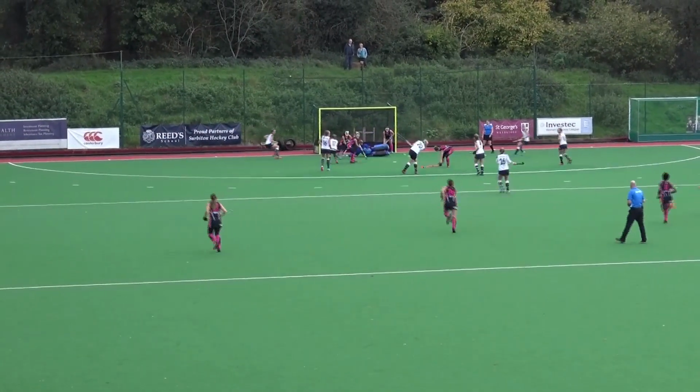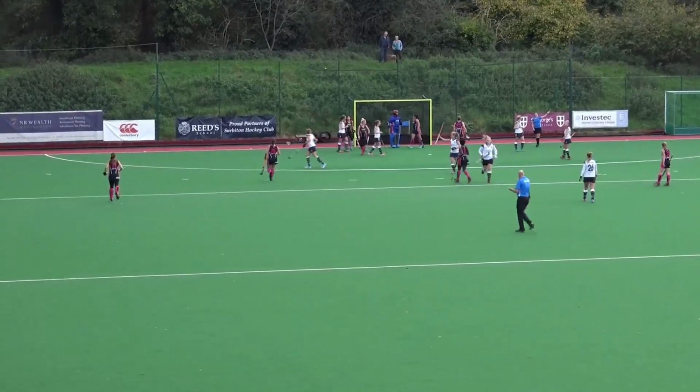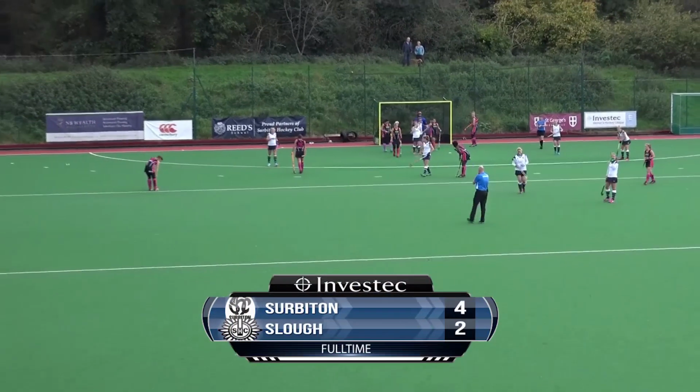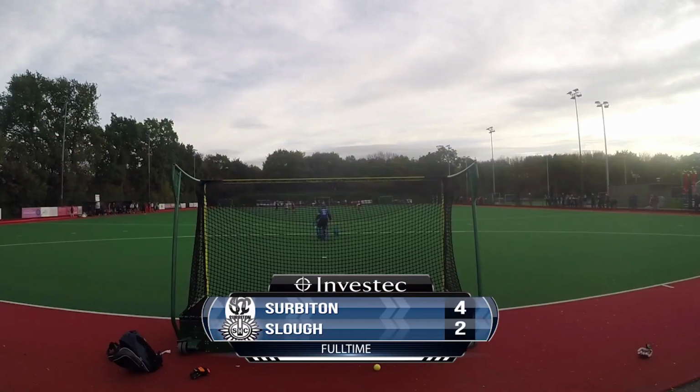Penalty corner for Slough. A straight strike taken by Palmer, and it's saved. It's away, and that is the end of the game. And Surbiton have won the battle of the top 2. They've beaten Slough by 4 goals to 2.